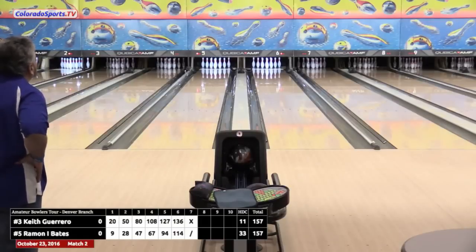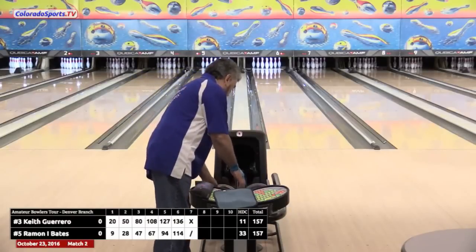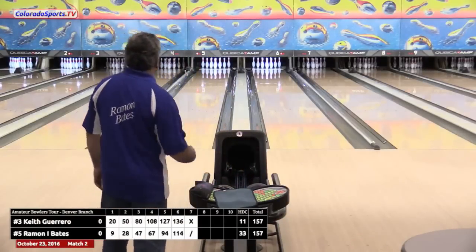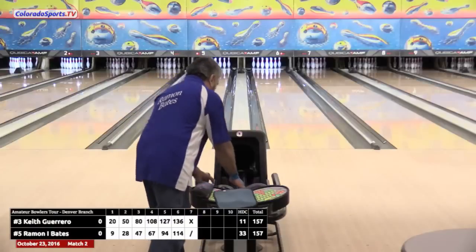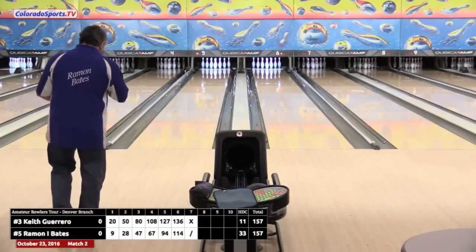Keith Guerrero with the advantage. He's got the strike in the 7th. Ramon with a spare. And 3 frames to go. And Ramon's been very good on lane 5. Yep. Lane 6 just owns him.